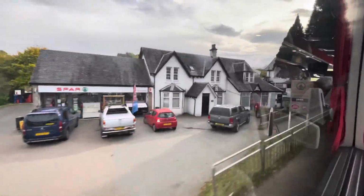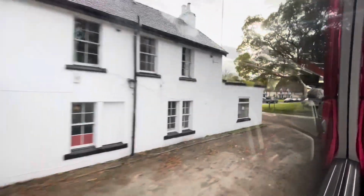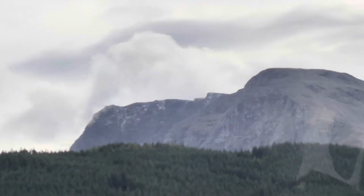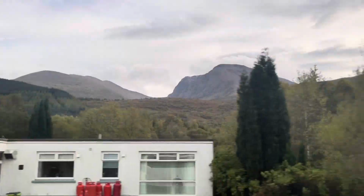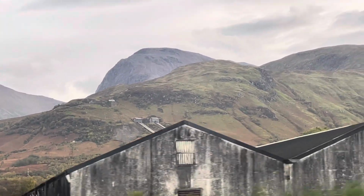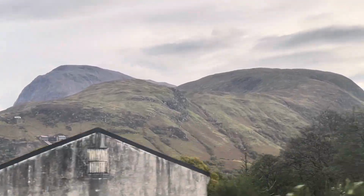The last major stopping point is Spean Bridge. You can change here for ScotRail services back to Glasgow Queen Street via the West Highland line. So what other views can this journey throw at you? On arriving into Fort William, there's only the highest mountain in the British Isles, Ben Nevis and its national park.